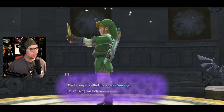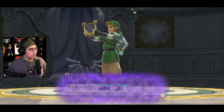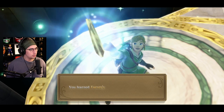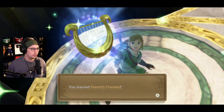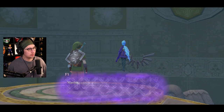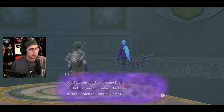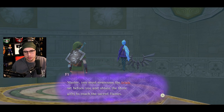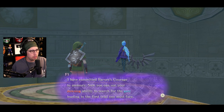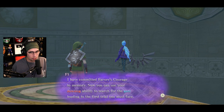That song is called Ferora's Courage. Ferora! Its rousing melody will guide you. You learned Ferora's Courage! Master Link, you must overcome the trials set before you and obtain the three gifts to reach the sacred flames. I have committed Ferora's Courage to memory. Now you can use your dowsing ability to search for the gate leading to the first trial you must face.